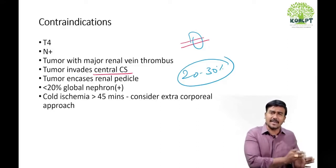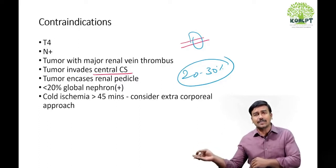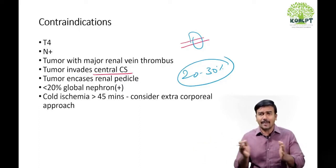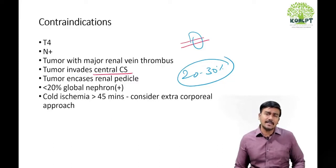Don't read the point here as a contraindication, and read the hyperfiltration injury as more than 80% nephron loss. Consolidate both together. When there is a tumor and the global nephron is less than 20%, there is no chance you can do a nephron sparing surgery.